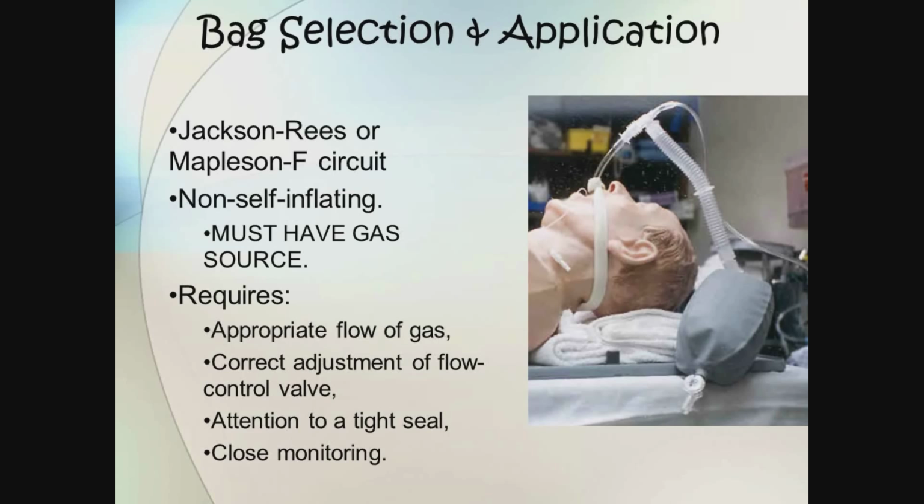Have to have a seal. This is hooked up to an endotracheal tube. There's certainly no reason you couldn't have it hooked up to a mask. And again, it requires that therapist who's doing a resuscitation to be very cognizant of how much flow is going into that bag.